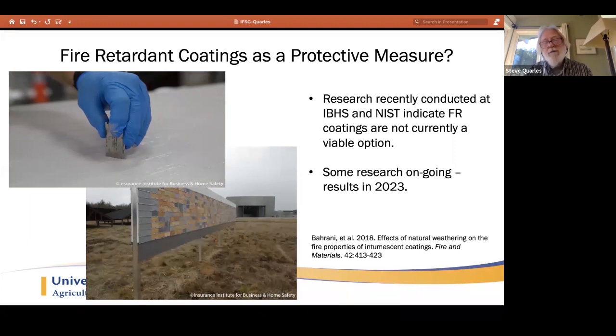But other strategies that have been discussed would be this intumescent coating. IBHS did some research in collaboration with UNC Charlotte, University of North Carolina, Charlotte. And NIST has also done a similar kind of study. And both results indicated that the effective service life wasn't really long enough. So within a year, these coatings were pretty much performing about the same as the wood substrate.